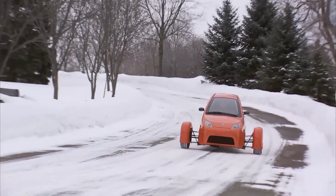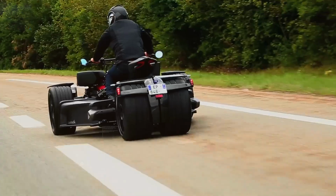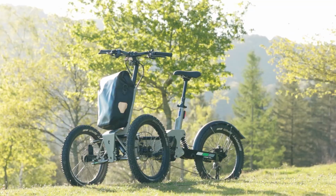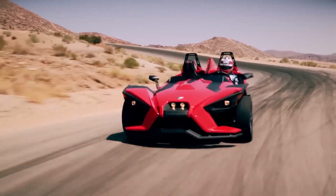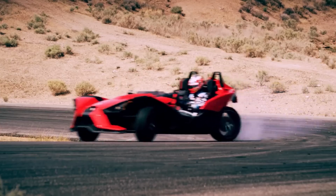Welcome to the world of three-wheeled vehicles, where innovation meets excitement head-on. These machines come in all shapes and sizes, from cutting-edge electric trikes to retro-inspired roadsters. Each one is designed to push the boundaries of what's possible on three wheels.